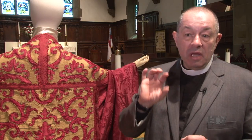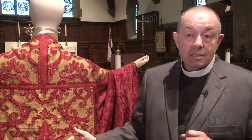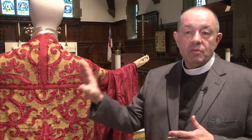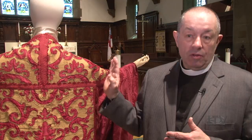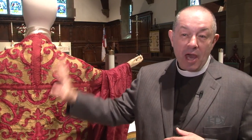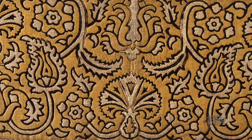All ornamentation mainly was in the back of vestments in this period of time, because during the mass the priest would not be facing the people. So as this mannequin is, this would have been what most people would have seen all the time. So it makes it even more important that the decoration is on the back than on the front. So that way they would see this, and this is what would be glittering in the candlelight.